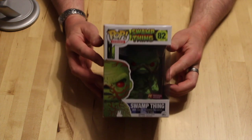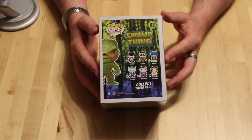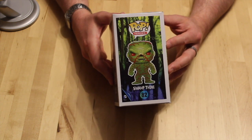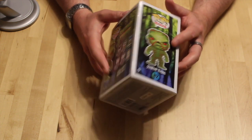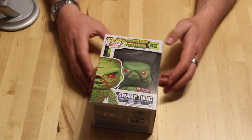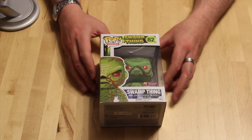And what I like about the vinyl pops is they've made almost everything you can think of into a vinyl pop. So if there's some kind of franchise that you're into that doesn't have a lot of merchandise for it, rest assured there is a vinyl pop of it.